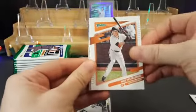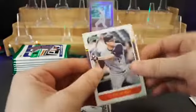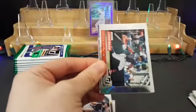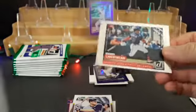All right, pack number two. Mike Yastrzemski leads us off in the second pack, followed by Randy Arozarena for the Tampa Bay Rays. There's Troy Glaus on the 87 throwback going out to the Angel spot, followed by Christian Yelich for the Milwaukee Brewers. There's our first Rapture parallel. It's a live stream Ronald Acuna Jr. for the Atlanta Braves. Nice card there.